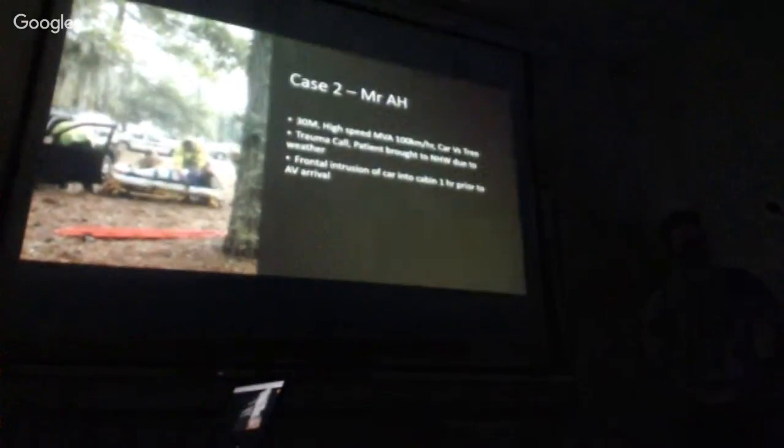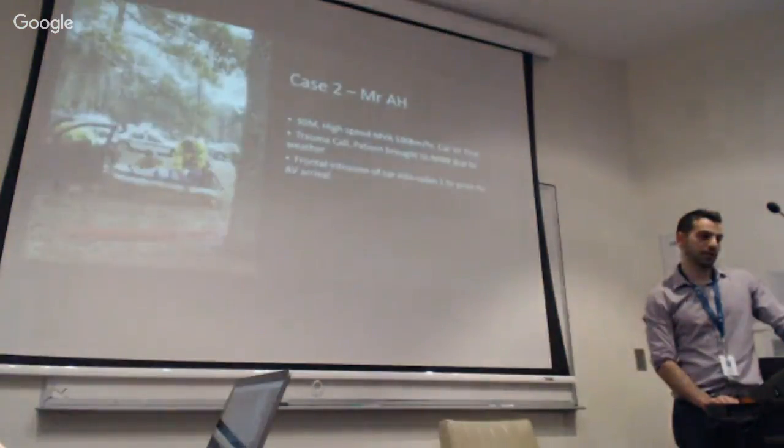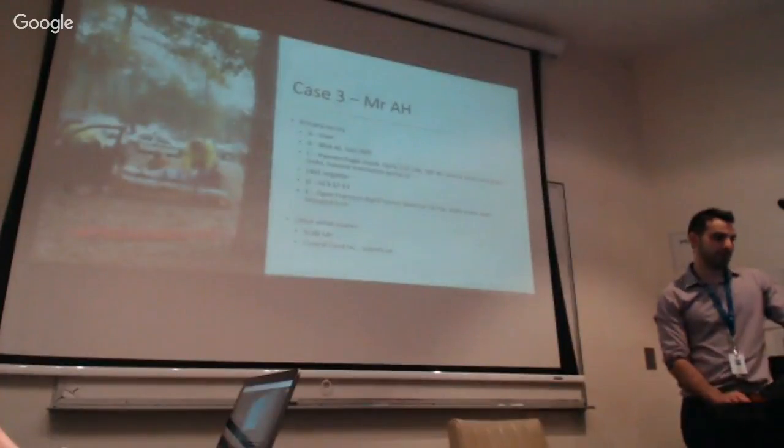All right. Let's look at another case, another high-speed trauma. This guy's had an MVA, hit a tree at 100 kilometers an hour. This guy was brought in at about 2 a.m. So, initial assessments. Is there any difference in the initial assessment approach to this guy from the last one?